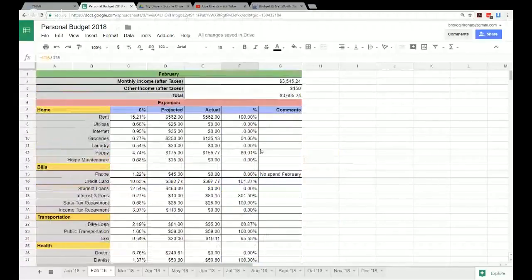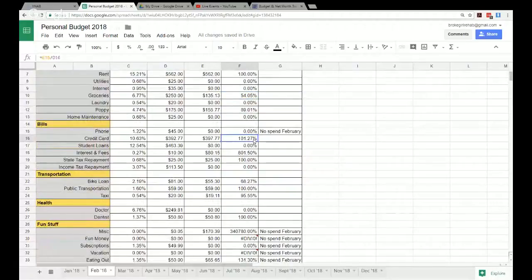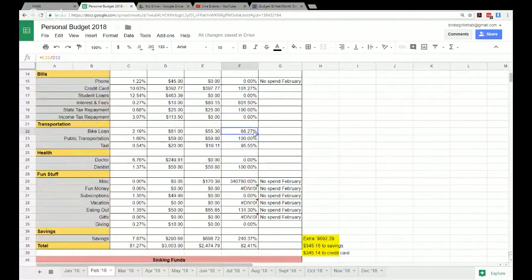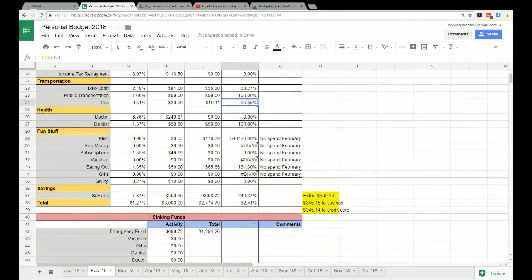Let's look at the numbers here, right? 100% here, half of groceries, more than I prepared for a credit card, almost up to my bike loan, public transportation's 100%, taxi, I'm done with taxi. Still have some bills coming in. Miscellaneous is a shit show, but it's okay. Fund money and subscriptions look good. That's about it. Savings are looking good so far.